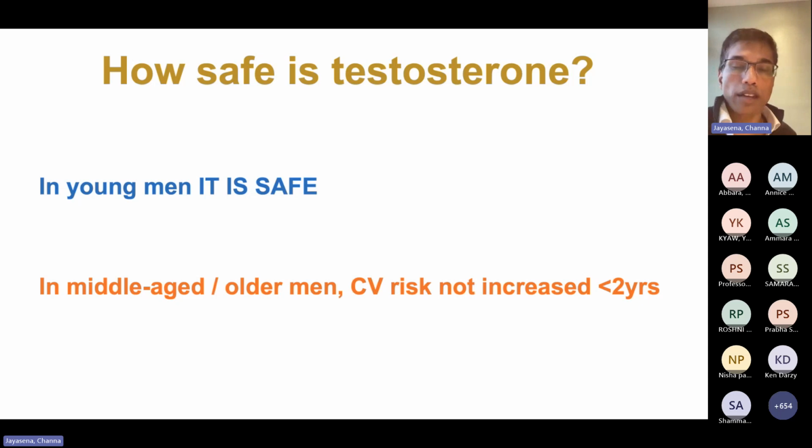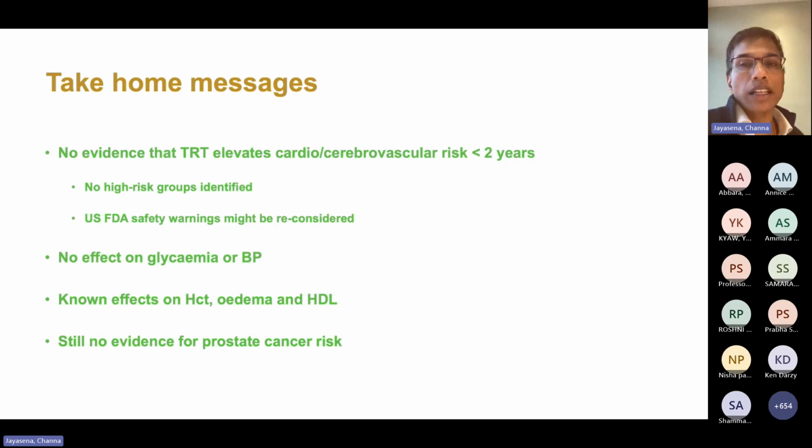But in middle-aged or older men, we now know for the first time there is no cardiovascular risk from Traverse within the first 2 years of administration. So putting all of this together, the TESTES and Traverse trials, there is no evidence that testosterone elevates cardio or cerebrovascular risk within the first 2 years. There are no high-risk groups identified, and I suspect the US FDA will change their safety warnings. There are no effects on glycemia or blood pressure. There are effects on edema, hematocrit, and HDL, though the HDL effects are tiny, and prostate cancer risk.